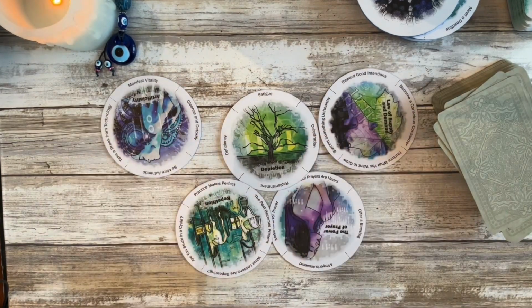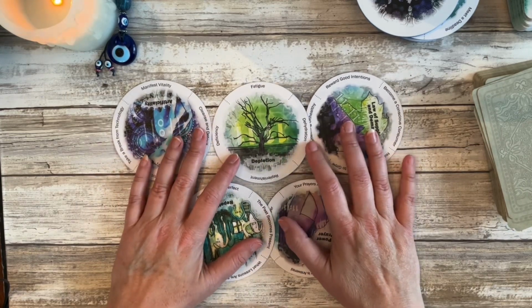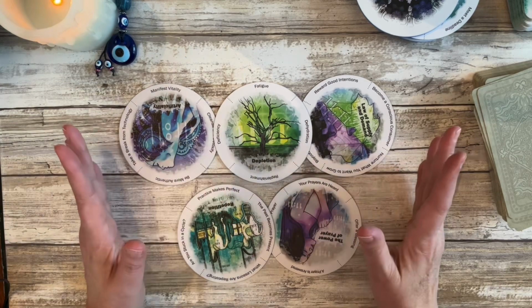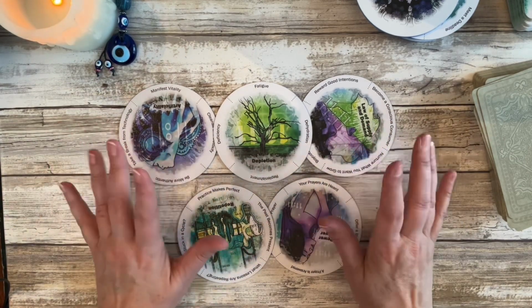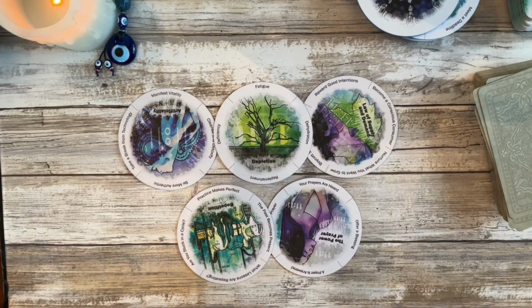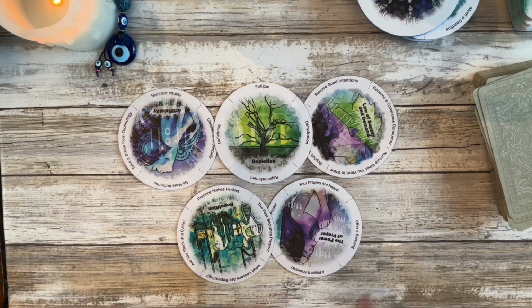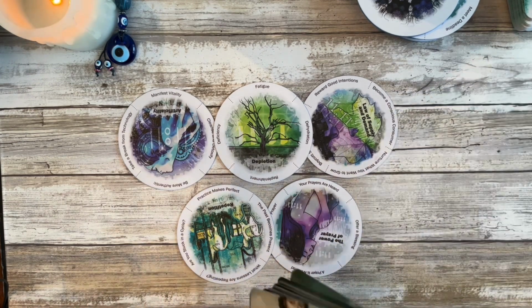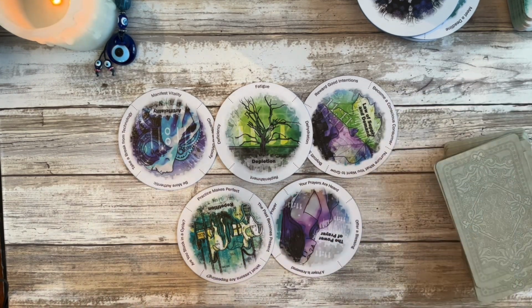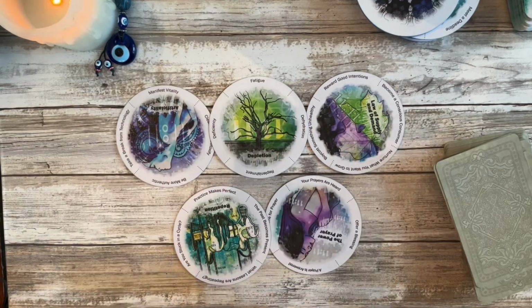So I absolutely adore this deck. Dare I say it, I think it's my number one deck of this year. I could just gush over this deck for the next 50 minutes. I could just keep pulling cards for this deck and getting out different tarot, but those are my favorite of using with it: the Tarot of Mystical Moments, the Unfolding Path, which looks beautiful with it, and the Tarot of Curious Creatures. So let me know, what did you think of this?